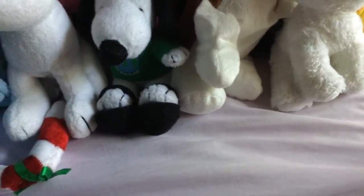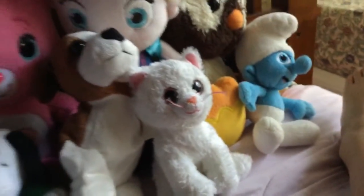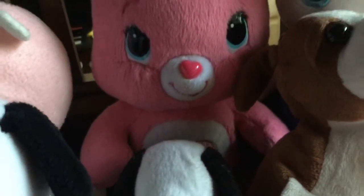I want to give you a little look at all of these. So yeah, this is Care Bear. Her name is Wonderheart. That was the name of the movie. So I just kept her name like that because I think I loved it. She has a cherry nose. She's pink, black, blue, white, yellow, and pink. That's all the colors. And I said she was 3 years old.